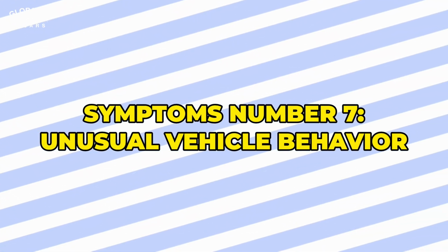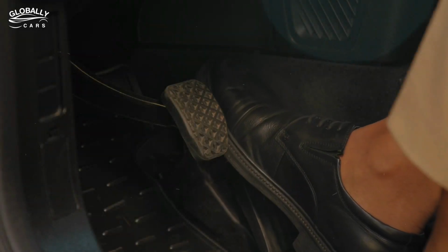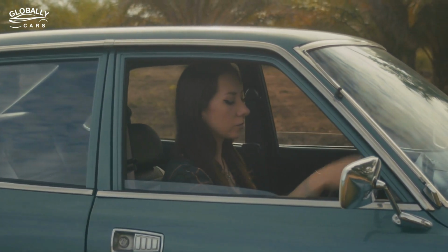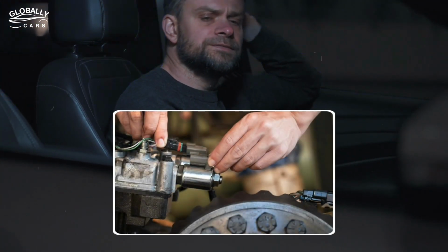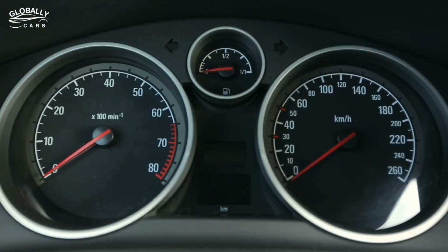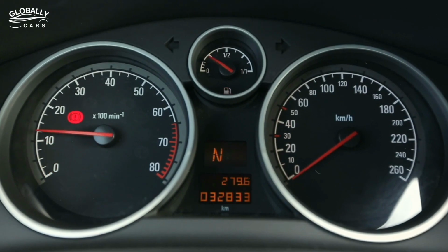Unusual vehicle behavior. If your car jerks or hesitates when you press the gas pedal, a failing shift solenoid could be the reason. It's almost as if the vehicle doesn't know how to respond properly. This hesitation occurs because the solenoid isn't regulating the transmission fluid flow correctly or at the right moment. As a result, the transmission has trouble locking into the right gear, which causes your car to struggle when accelerating.